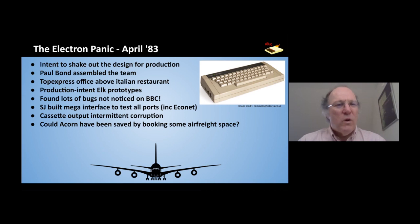The story we had was slightly different. The story put around among technical people was that there were loads of Electrons made before Christmas that year, but they were all in the Far East, and nobody had booked any air freight space to bring them to the UK, and all the flights were fully booked. So, you know, obviously the ULA was late, and that was the major contribution to the problems. But maybe if somebody had booked some air freight space, then the problems could have been less. But you never know. But that was the story we had.